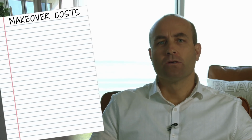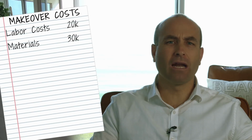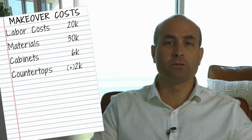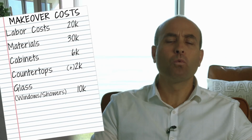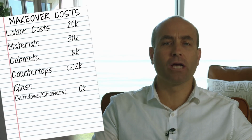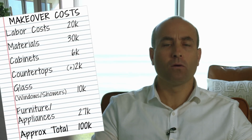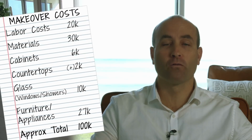Let's talk numbers. So my rehab crew was paid $20,000 in labor. The materials were $30,000. I know these are round numbers, but they're actually pretty close to that. Now the cabinets were a separate contractor and that was $6,000. And there's a separate contractor for the countertops and that was a little over $2,000. Then we had the glass. Now the glass would have been $7,500, but then I replaced all the glass in the showers and that was another $2,500. And then we have the furnishings, which was $27,000. So when you add all that up, this ended up being right at $100,000 in total renovations and furnishings, or what we would call makeover costs.